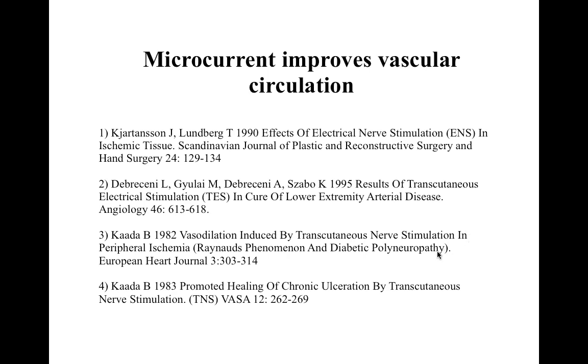And another one that was published in the European Heart Journal showed that it was effective in treating Raynaud's disease and diabetic polyneuropathy. Both of these conditions, there's a decrease in circulation of small blood vessels, and microcurrent has been shown to stimulate the blood flow. And of course, we know that blood flow is good. I think that a decrease in blood flow is a contributing factor to macular degeneration and glaucoma. And if we can improve the blood flow, it's going to have some positive results.